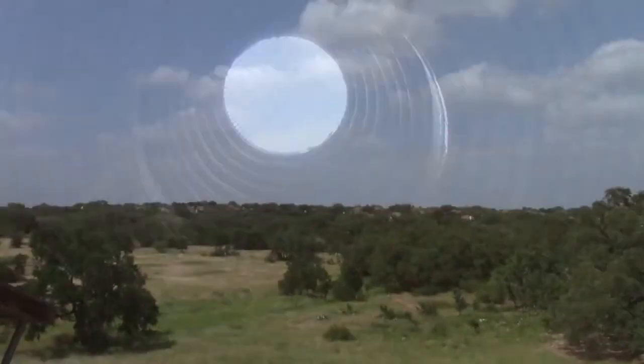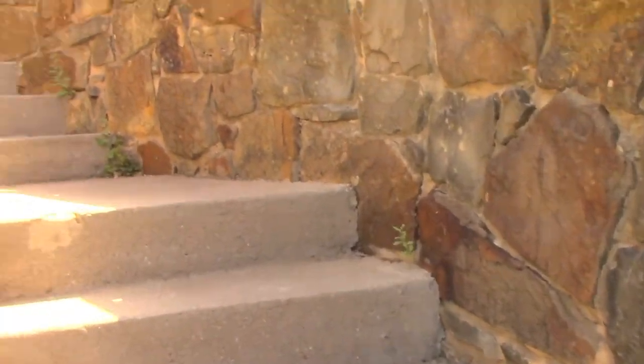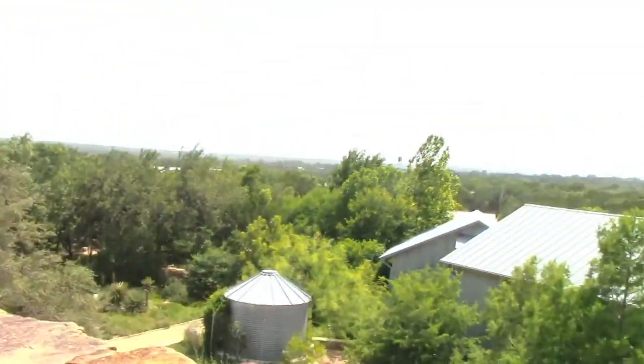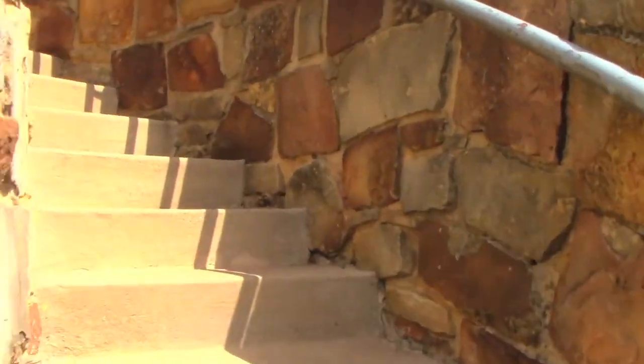Here's some light coming up. Keep going, come on. Okay, we're halfway up. About halfway up. Okay. We're going up further. Almost there. Thank you for joining us. Isn't it tough walking these stairs? Woo! We're not even all the way up yet. We'll see the whole property.